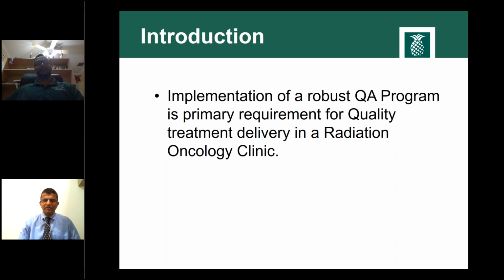The philosophy behind all this QA/QC program is that the patients receive plus or minus 5% of the planned and the prescribed treatment. So we have a very small room for failure. Unless we tweak our machines to the utmost accuracy, as well as the best output that is recommended and offered by the manufacturer, we are not able to give the best treatment to our patients.